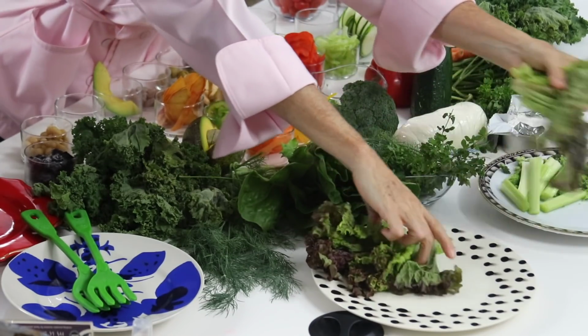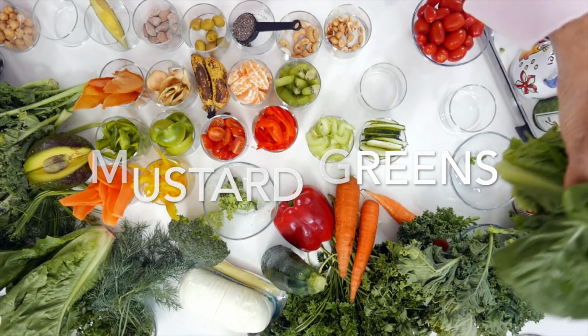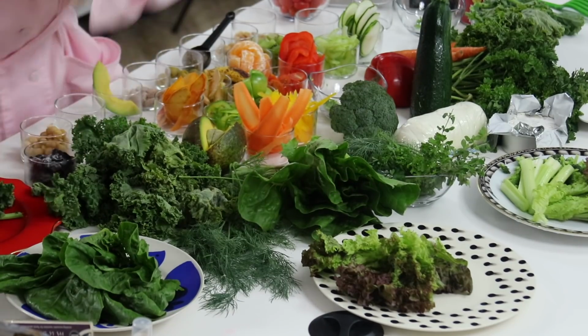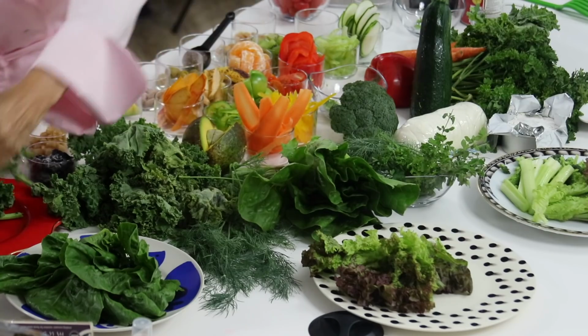We're going to divide our greens between our different plates. So we have some lettuces, we have some kale, we have some mustard greens, and we're going to use those three to create our salads. So we're going to add some of each to each plate.